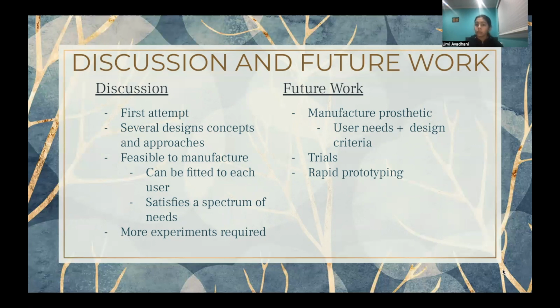This work is mostly theoretical. Therefore, more experiments using physical prototypes are required to assess the feasibility of the design. In the future, we plan on manufacturing the prosthetic based on the aforementioned user needs and the design criteria. This is the first design, so based on trials, the design will be enhanced so it can better accommodate the user. Rapid prototyping can be used to customize designs for different types of patients, which could reduce the cost.